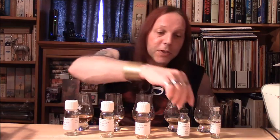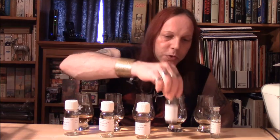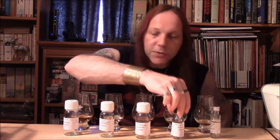Then we've got two independent bottlings to look at. The first we will look at is an 18-year-old bottled by Hunter Laing. It was distilled in April 1996 and bottled in April of last year, and thus bottled at 50% as per usual. So that should be quite interesting to compare with the 12-year-old, the distillery bottling.